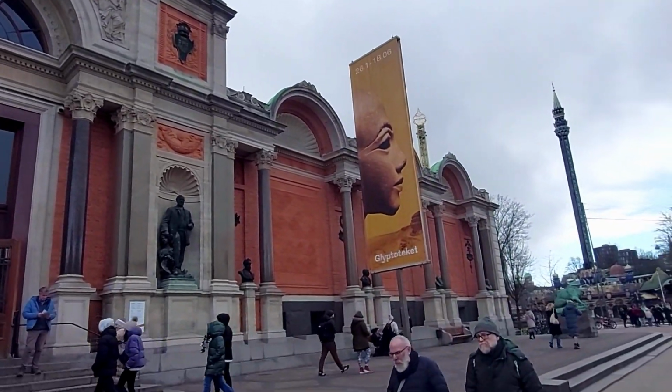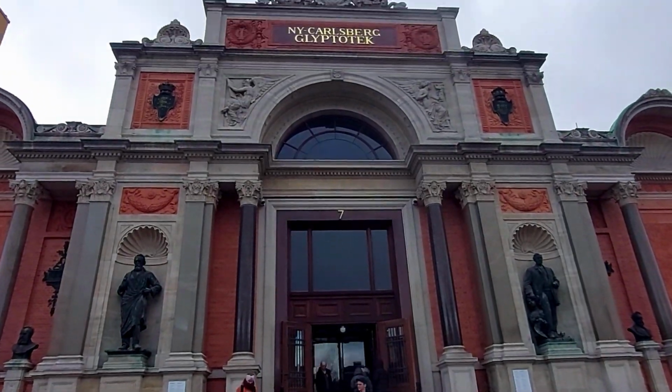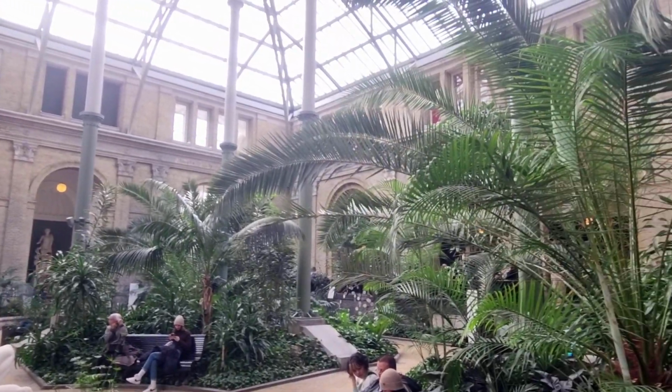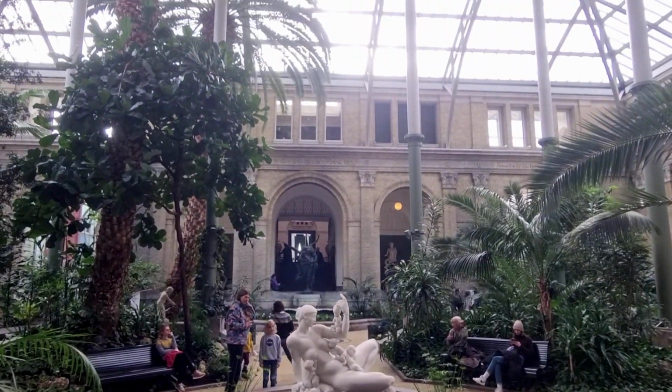The Ny Carlsberg Glyptotek is a renowned art museum located in Copenhagen, Denmark. Founded by brewer Carl Jacobsen, it houses an impressive collection of ancient and modern art. The museum's diverse exhibits include Egyptian antiquities, Greek and Roman sculptures, French Impressionist masterpieces, and Danish art.